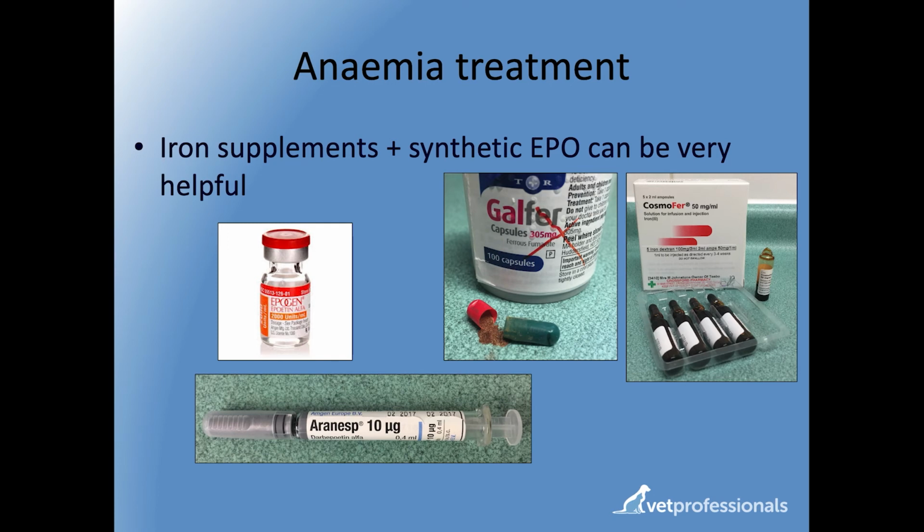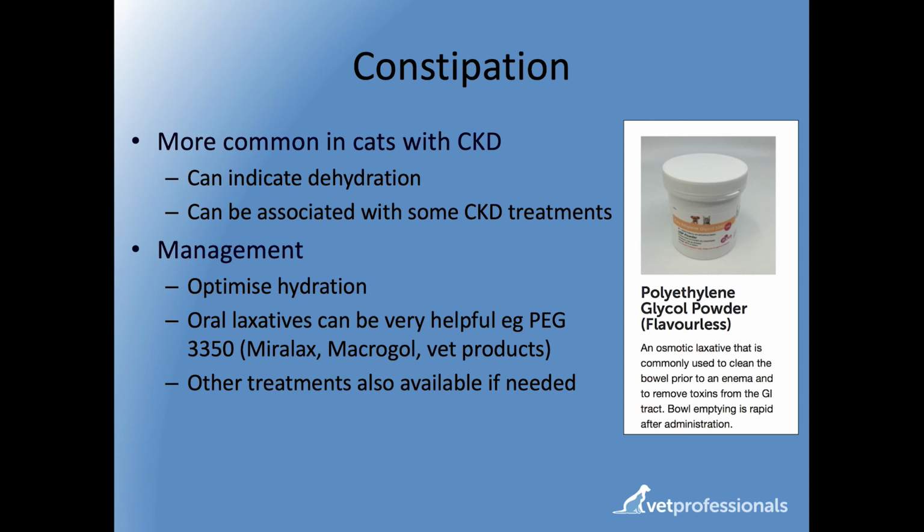So that tends to be the one that I use most often, and it can be very effective. Not every case, it's important to say, and as I've already mentioned, you can see side effects with this medication as well, so it is something to discuss very carefully with your vet if it looks like it may be helpful.